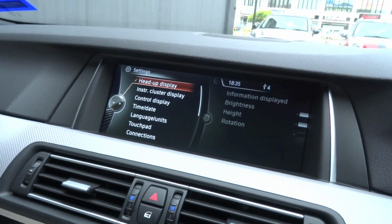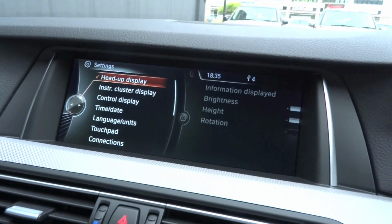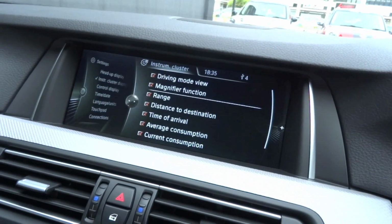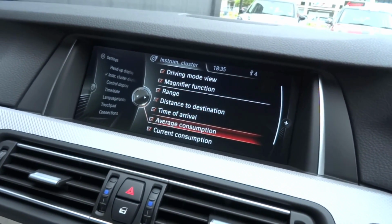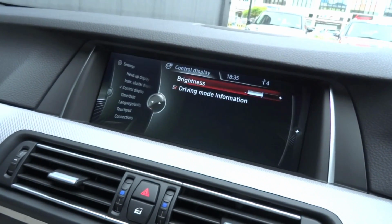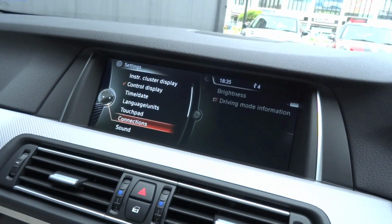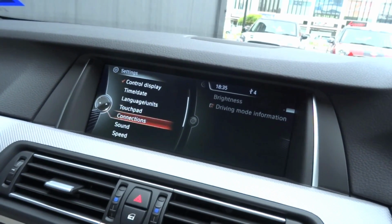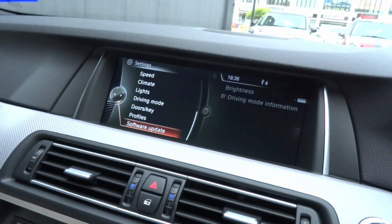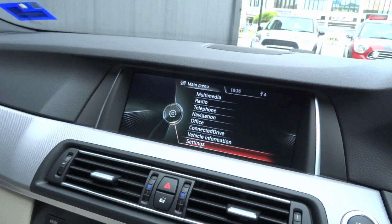And lastly, we do have settings. In this menu, you can set up your heads-up display settings with brightness, height, and rotation. Your instrument cluster display information. Your control display brightness. You can also set your time, date, language units, touchpad options, connections, sound, lights and all that. You can also perform a software update. And that's about it for the whole system.